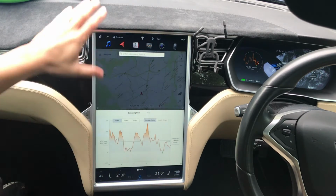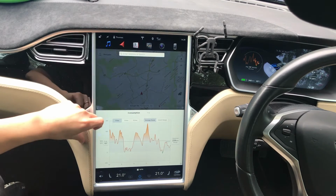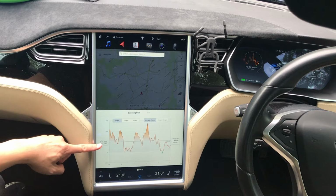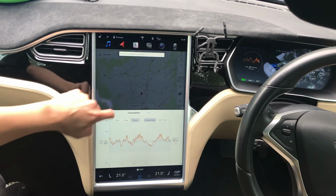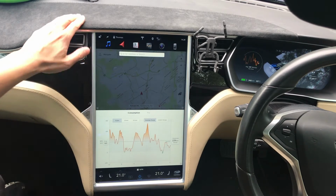This is the energy screen, so it's 2 different screens on this bit. Consumption is what you've used in the last 10, 25 and 50 kilometers. It'll give you your average, so 197 watt hours per kilometer, which is roughly the average that I travel at normally. Last 50 I've done 202, last 25 I've done 189, last 10 I've done 197.